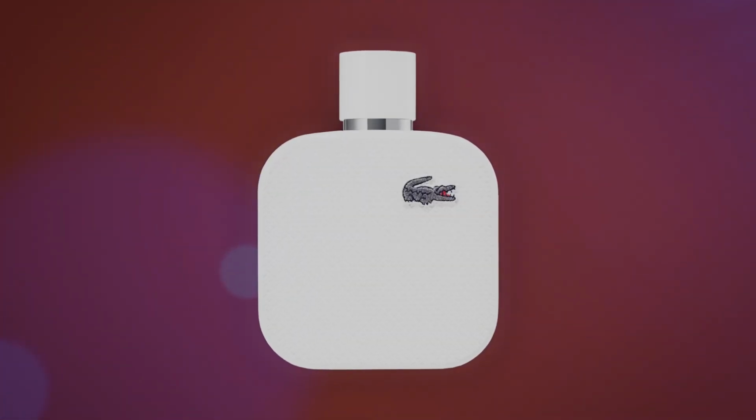So today we're looking at a brand new release from Lacoste. It is Eau De Lacoste L.12.12 Blanc Eau de Parfum. The L.12.12 line is a great line of fragrances for spring and summer. The Blanc is probably the most popular version or edition of the line, so it wasn't surprising when Lacoste decided to come out with an EDP version of the very popular Eau de Toilette. So let's check out that presentation first.